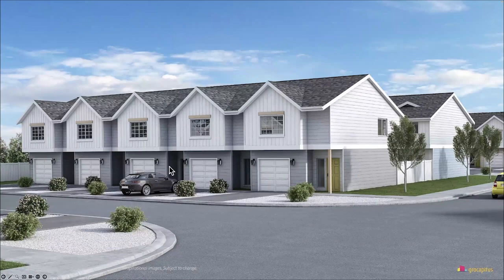Let's see, where are we? Oh, one more. There it is. That is the exact copy of the ones that we showed you in the first community in Idaho Falls. This is the 3-bedroom, 2.5-bath layout. It's extremely efficient and super livable.